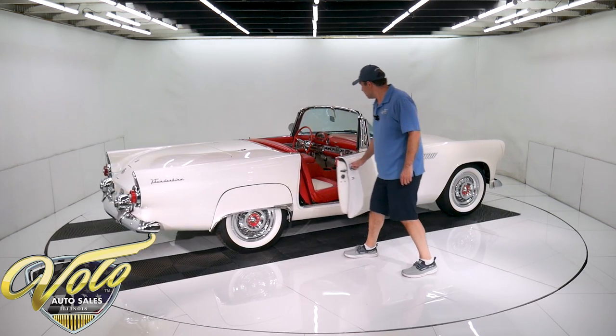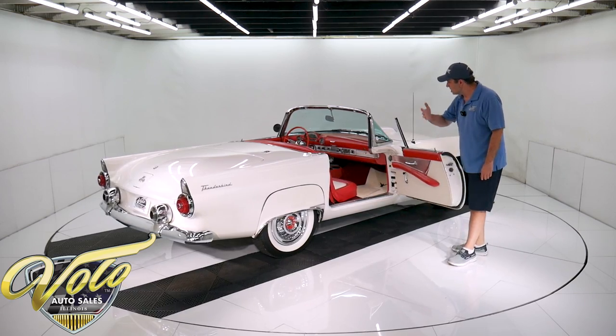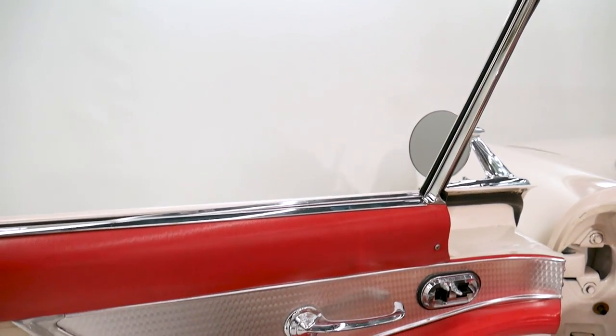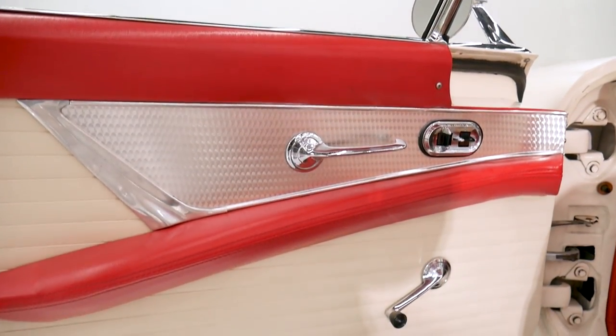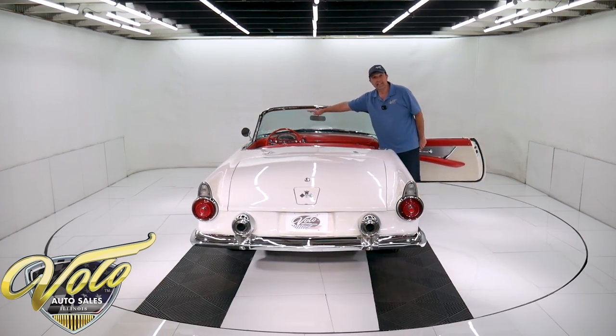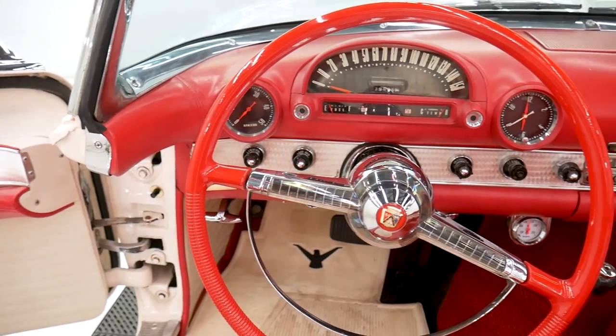The interior of the car is beautiful. The red and white just pops. When it was restored, all of it was replaced and redone. It's still in really nice shape. Look at the door panel and armrest, the machine turned trim. The handles are new. The dash area is real nice. The lenses aren't cracked. The horn ring on the steering wheel is not cracked.